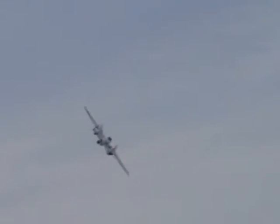Now, it's a pretty noisy airplane, and one of the reasons it's noisy is because the exhaust stacks are so short.